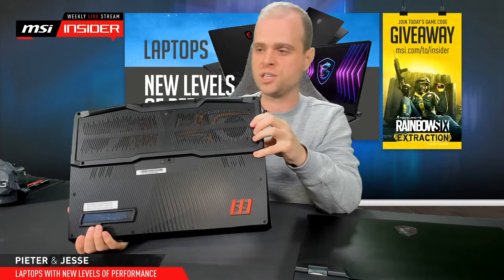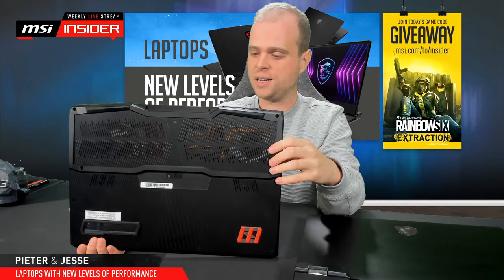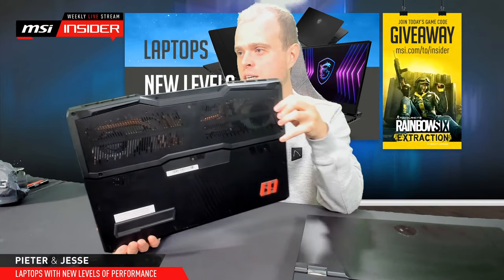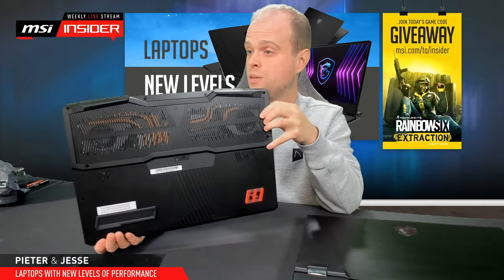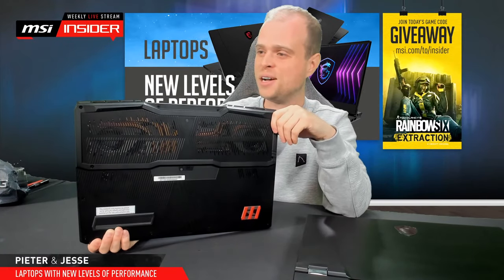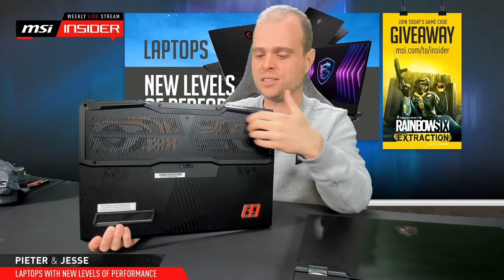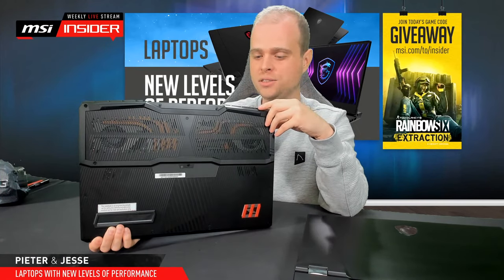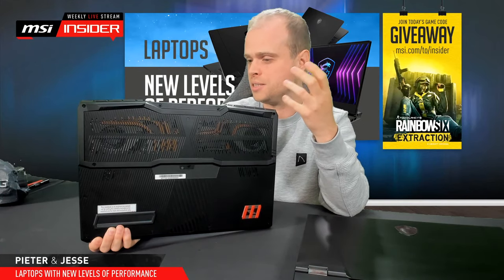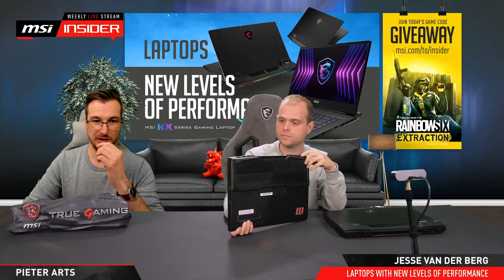It's all about cooling, obviously. With all the performance that we put in these laptops, it's all about cooling. So here's where you can see the cooling, but you need a lot of venting. You need a lot of gaps for the air intake.